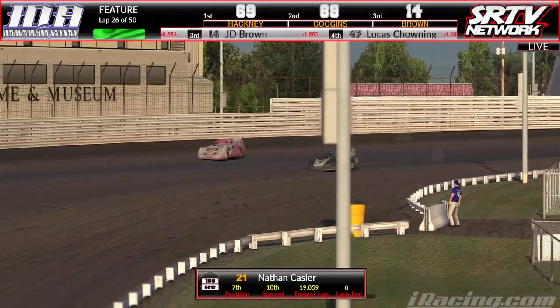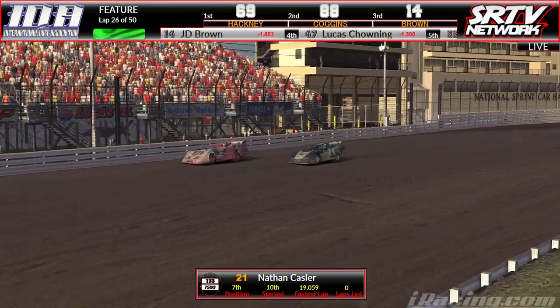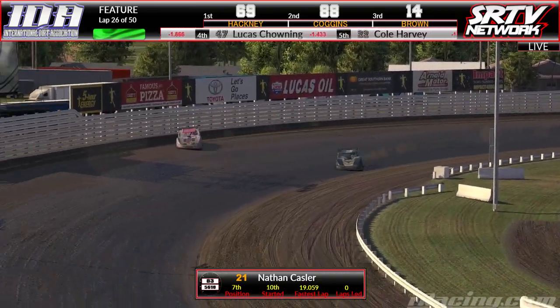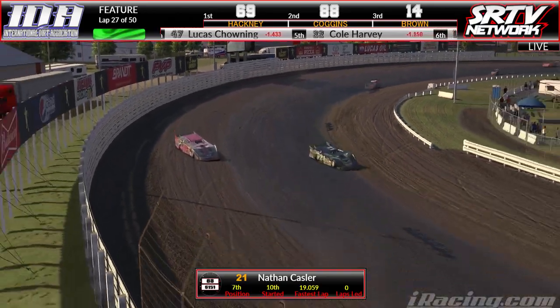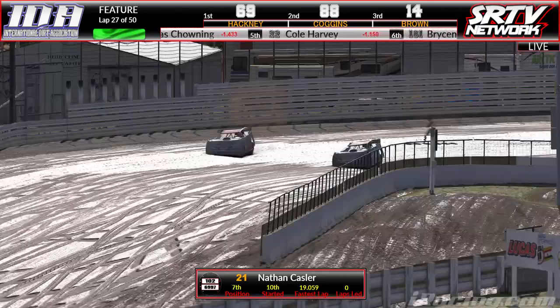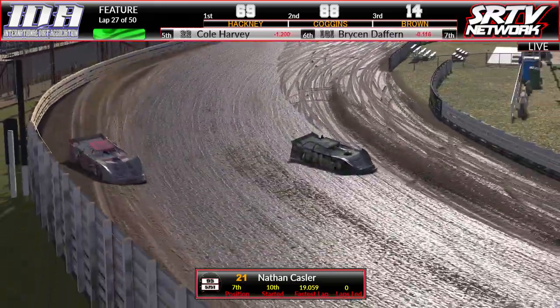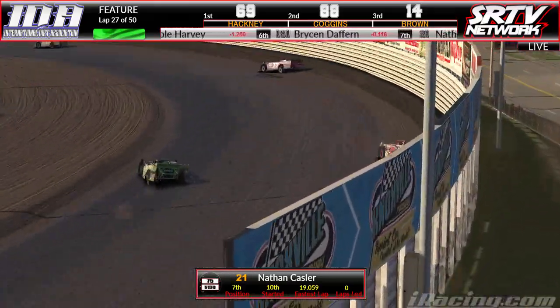You can see that track getting a little jumpy there, going down the back straightaway. As their tires get hotter and hotter, the car gets a little bit looser. Those little bumps there might make him overdrive it and barely bump the ball. If he does that, the 21's going.